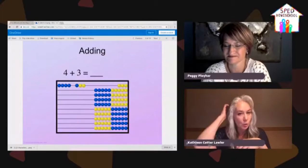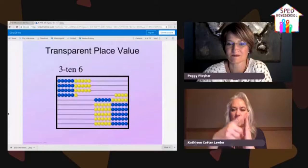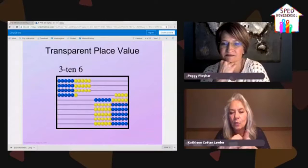I'm going to switch gears for a quick second. I want to talk about place value, because like I talked about, we said the main thing that's coming up in our house is place value. So if you want to catch the next slide, Peggy. Here I have 3 tens and 6 more.